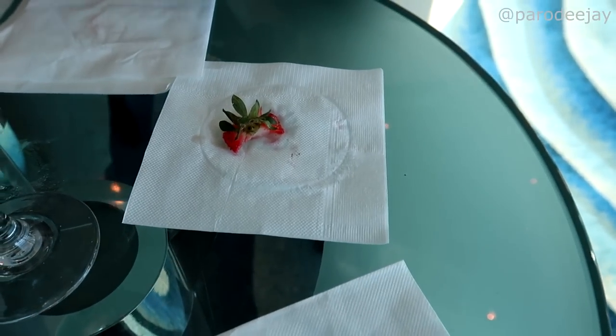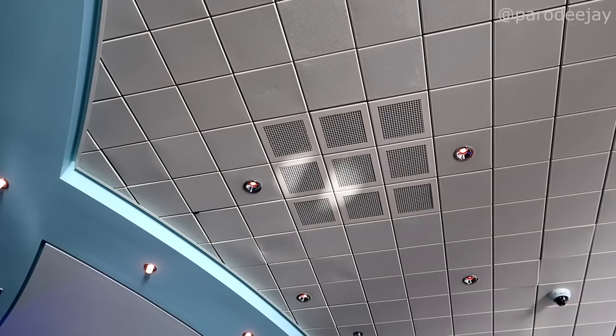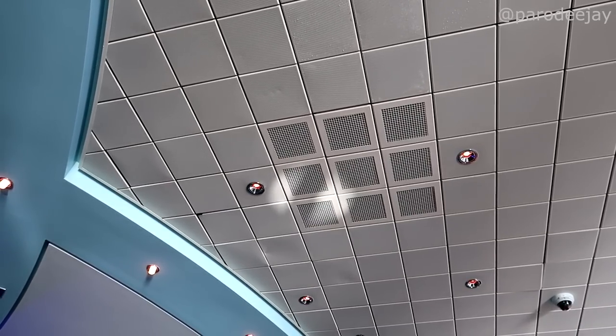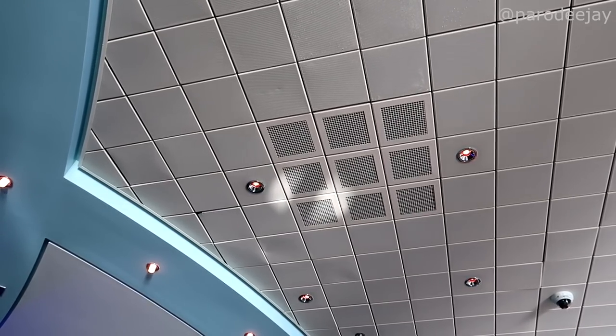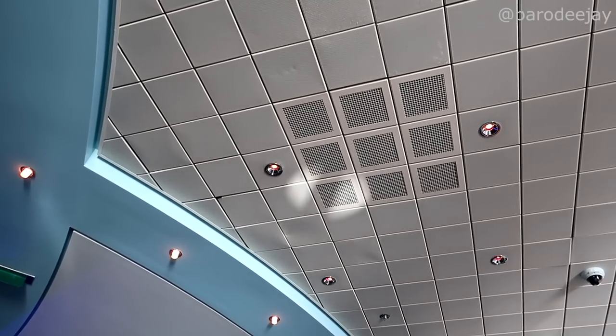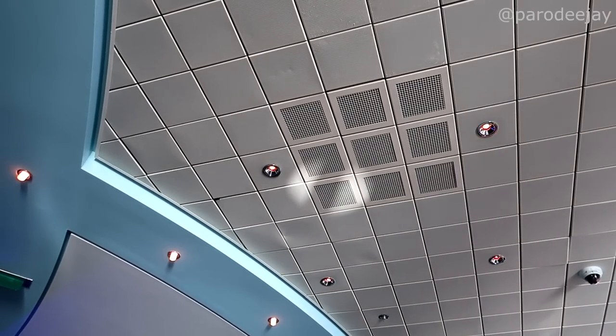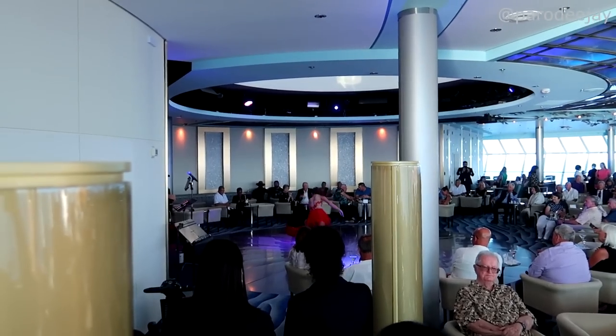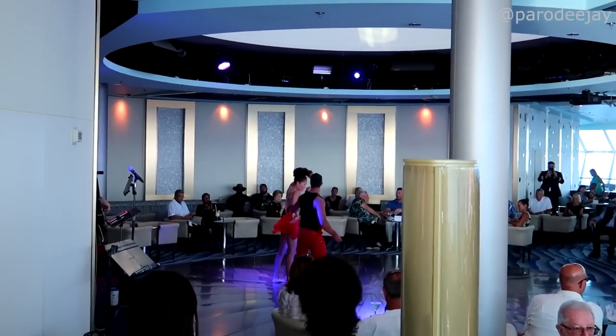Because you had a strawberry. Now, it is very pleasant for the captain to introduce the top cruisers. Cheers! Now, in light of that, we wanted to do something a little special this afternoon, so we spoke with our incredible Galley team. Oh gosh, we're going to get a performance. All right, let's see how much we can see.